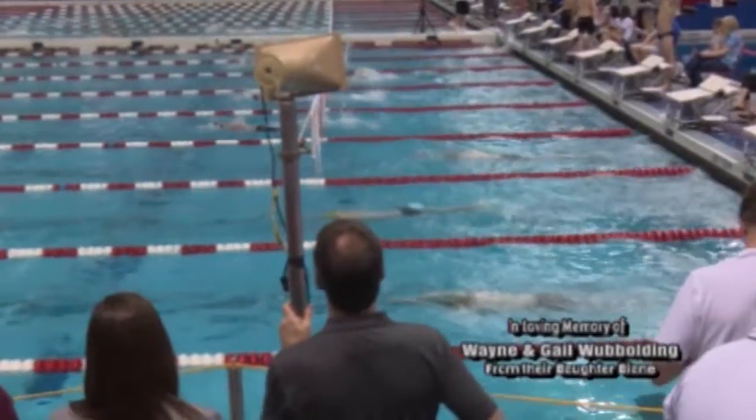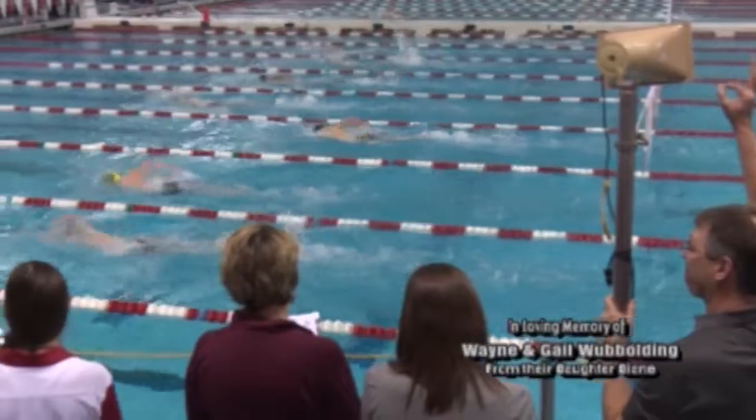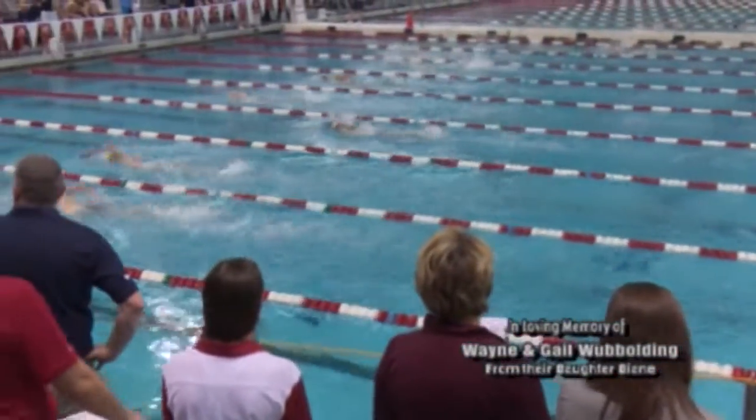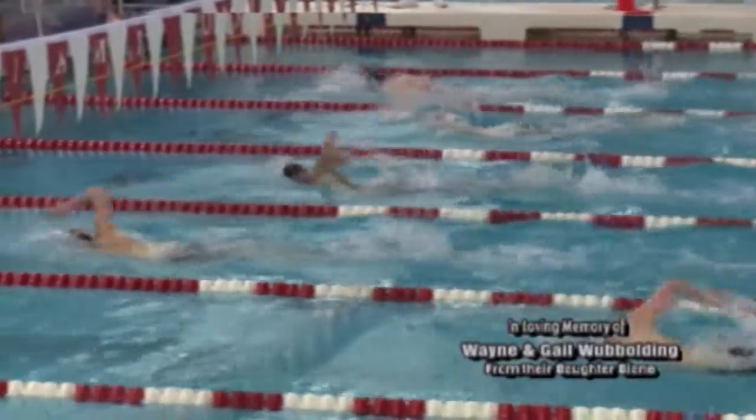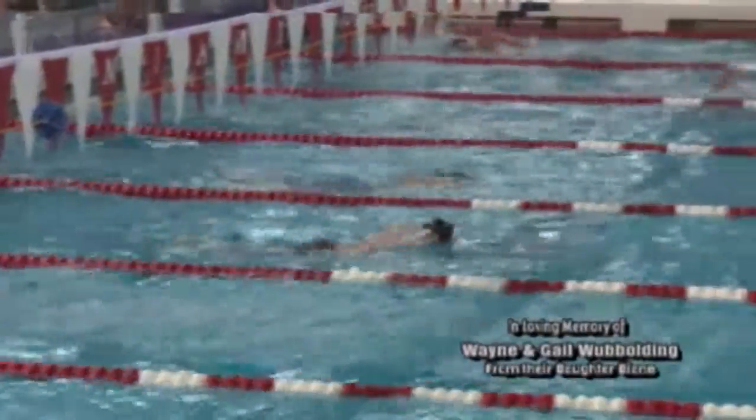Dawson Lutz hitting the wall, 1:21.16. He split 28.1 there. These guys will be in those 28s and low 29s for the remainder of the race as they settle on in.